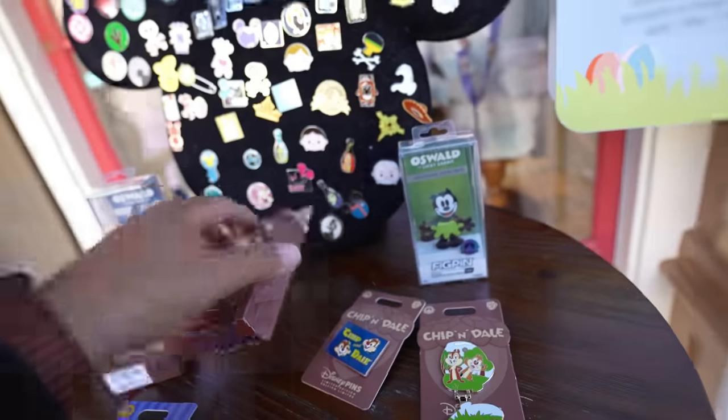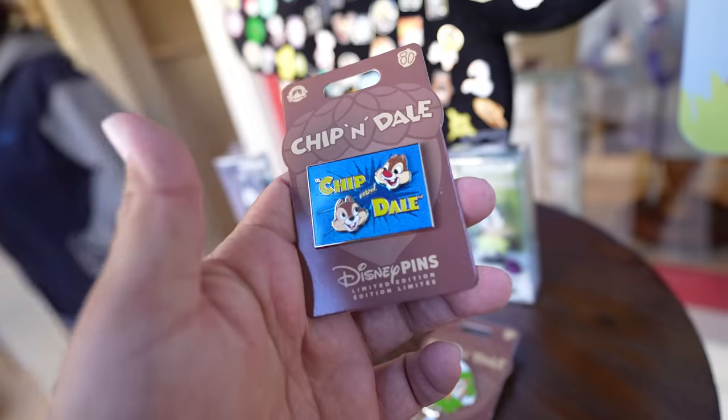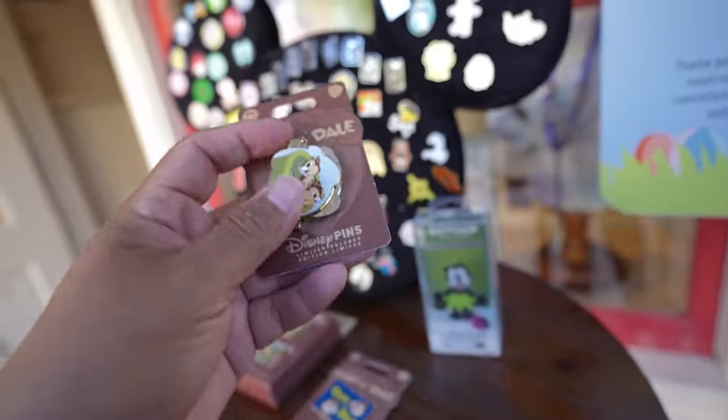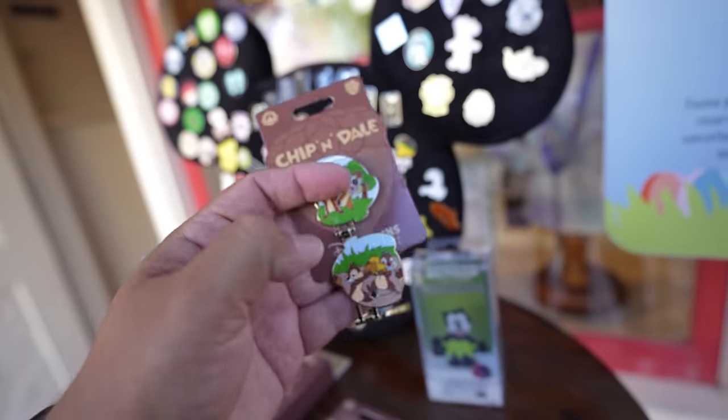And they have this Chippendale 2-pack. This one's $44.99. I like this pin. Look at the blue Chippendale. Right? This one's $19.99. Then they have this pin, which, hold on, it's like this normally. It's like collapsible, I guess you can say.